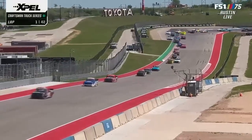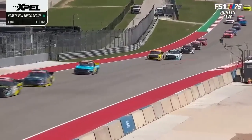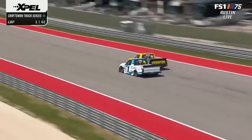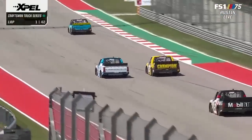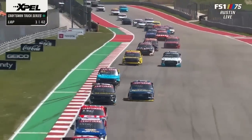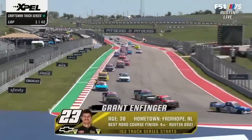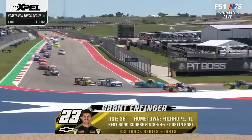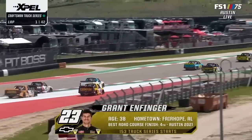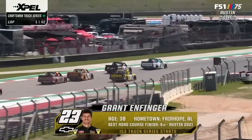Kaz Grala dove to the inside of Grant Enfinger and made it inside of him. Hasn't completed the pass, but that was a strong move. Yeah, and so many of these corners are enticing to turn in early. It's one of my biggest problems that I have here. There's so much room on the entries to the corner, but a late apex around the center of that curve allows you to get a run down the straightaway and off the corner. So you see Kaz just put an end to that. Yeah. Said, all right, buddy.